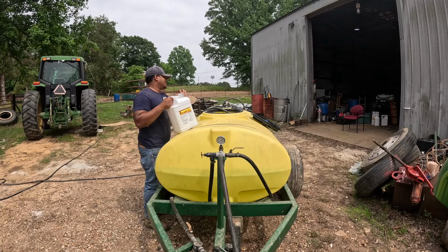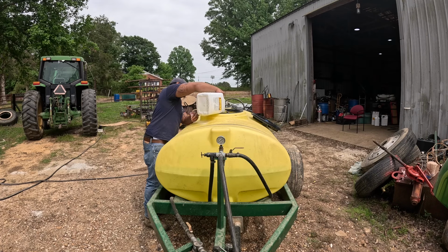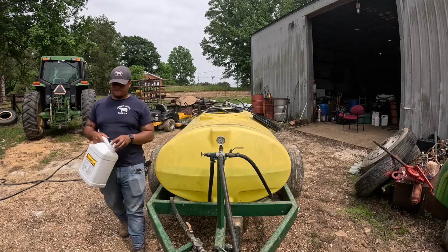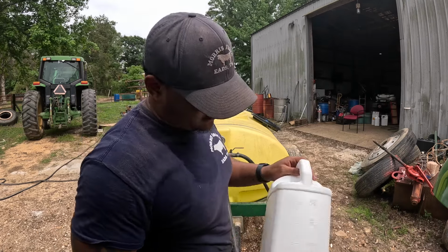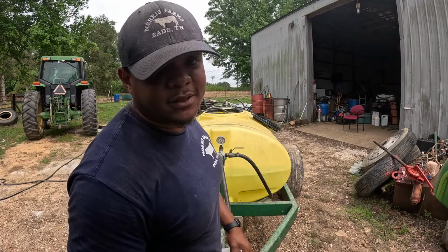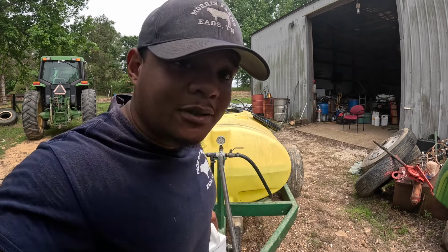I would mix it halfway. When the full jug, that's probably 1.75 gallons. It's a 2.5 gallon jug. We used a little bit of it on the last one, so yep. We're gonna let that fill up to 200. Take a while to get there.